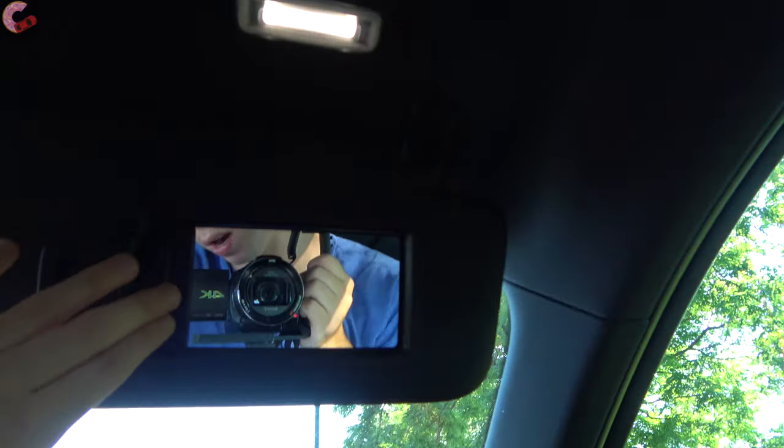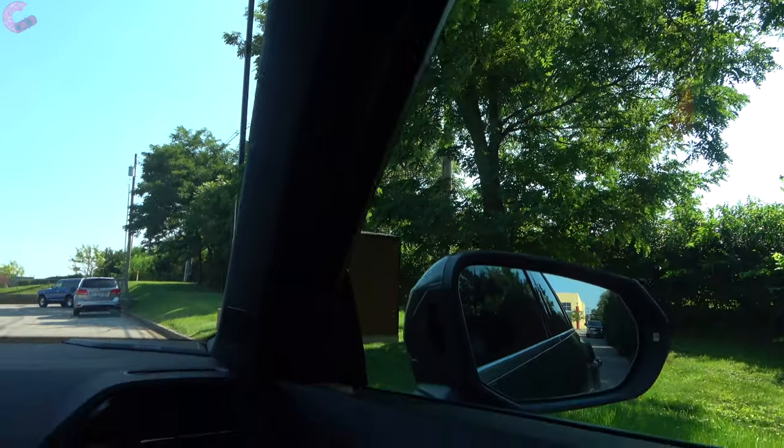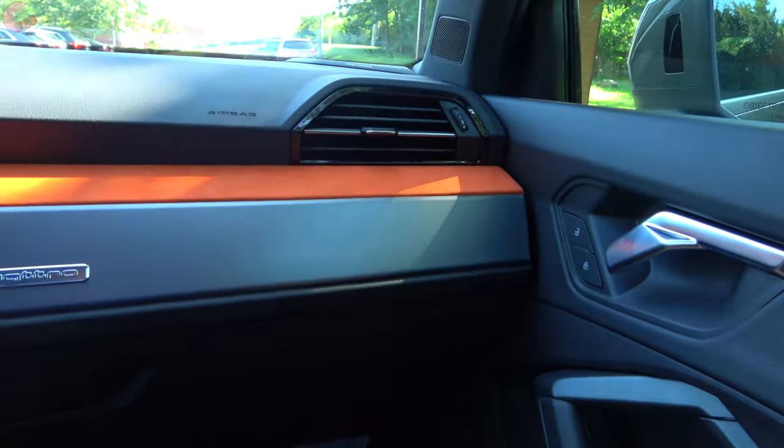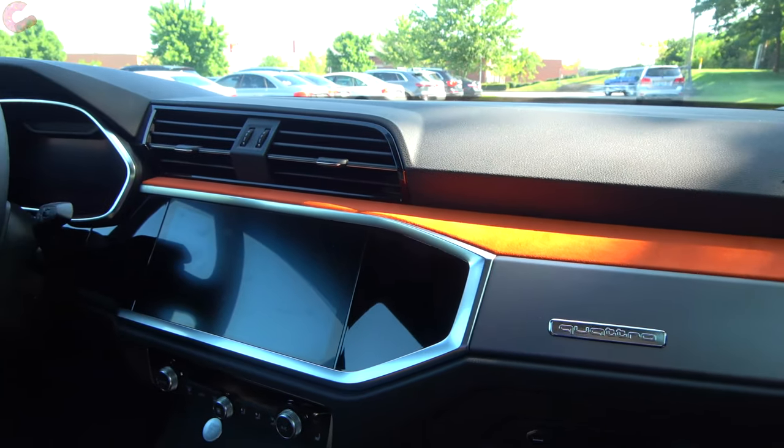Up top, we do have a sun visor with an LED mirror and light, and it does also detach and extend. But anyway, guys, that sums up all the practical stuff about this all-new Q3, so now let's go ahead and get on the road and see how fun it is to drive out there.